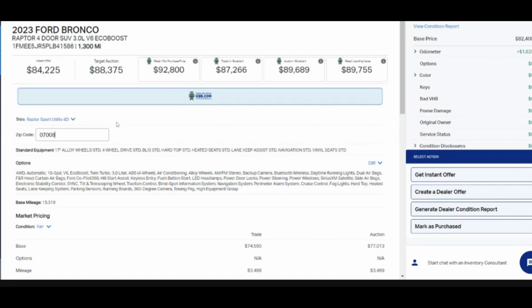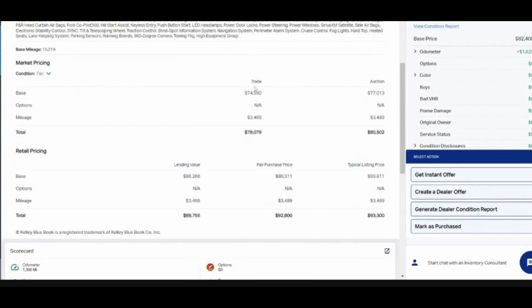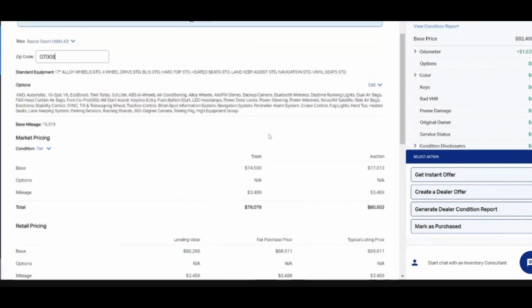But is there higher demand here on the West Side, or is it similar on the East Side? You just have to look for that. And this is just a breakdown of all the valuations. Plus, there's an add-on for miles, so it's giving you a $3,400 add-on on the vehicle.